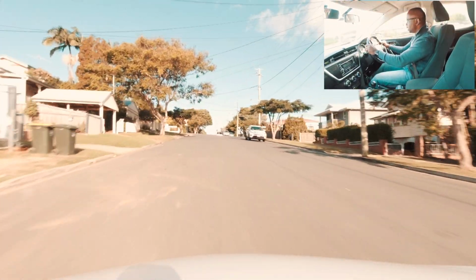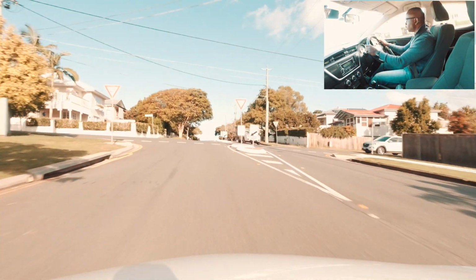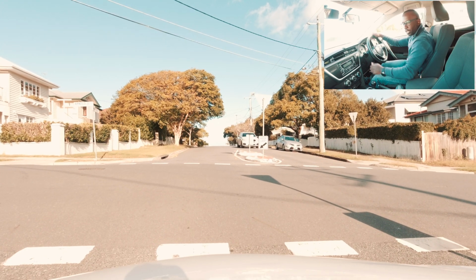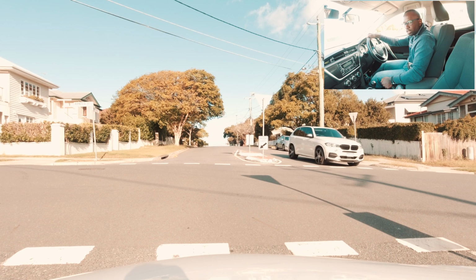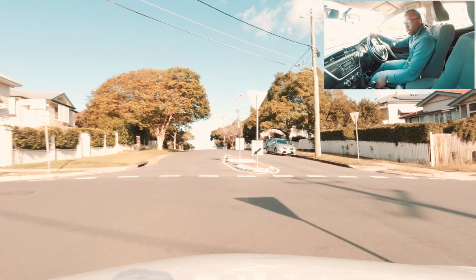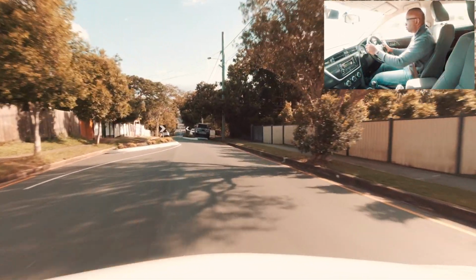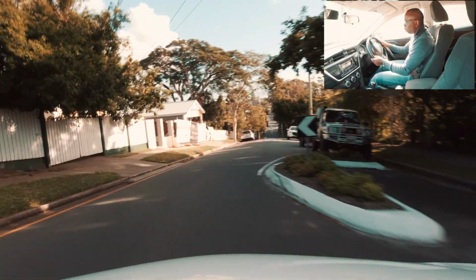Let's say the examiner has asked me to go right, so I'm gonna indicate right, check my mirrors, slow down nicely. I have to give way to that car. So a lot of people get confused when they're in places like this. So checking around, there's no one else coming, so I can go. You have to give way to oncoming traffic. Once I turn in this street, make sure I don't go too fast, keeping the speed nice and slow.